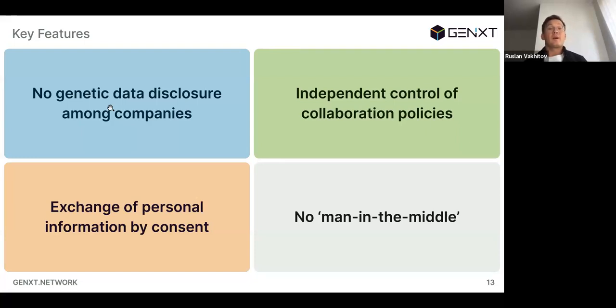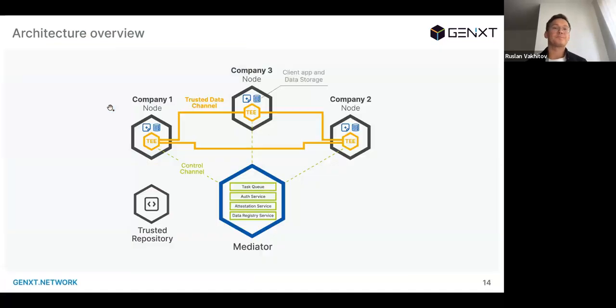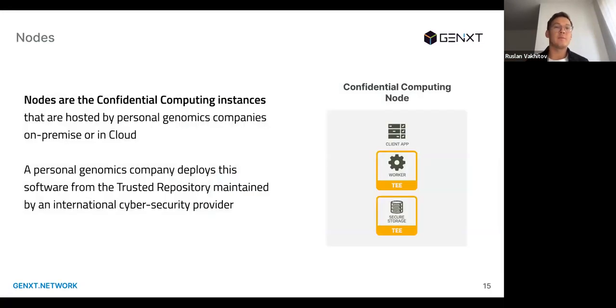And finally, all interactions between partners in the network are peer-to-peer connections. Again, no man in the middle between companies. They exchange data in a peer-to-peer way. This is an overview of our architecture, and what's important is that the GENXT solution is built as a mediated peer-to-peer network that includes independent nodes. And it is mediated because we have a mediator, the entity that helps them to find each other. I'll come back to this a bit later.